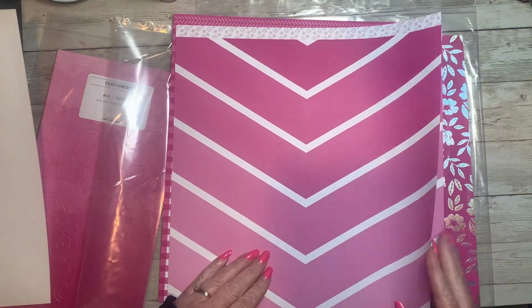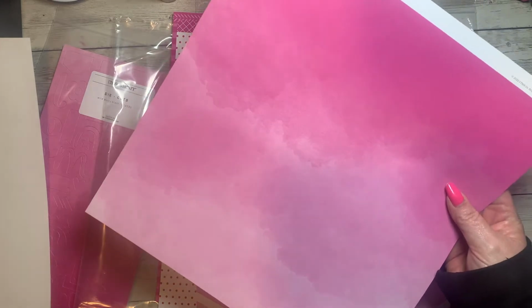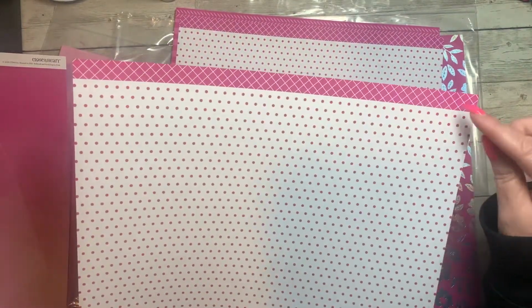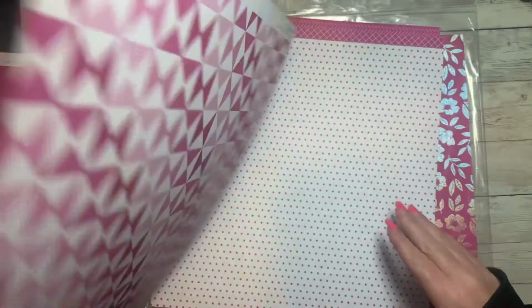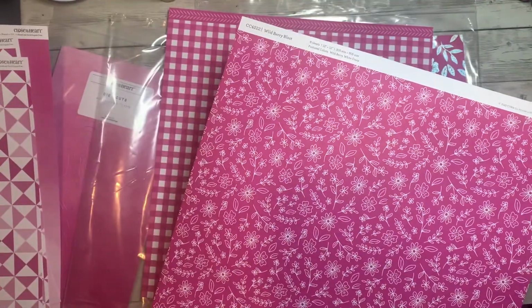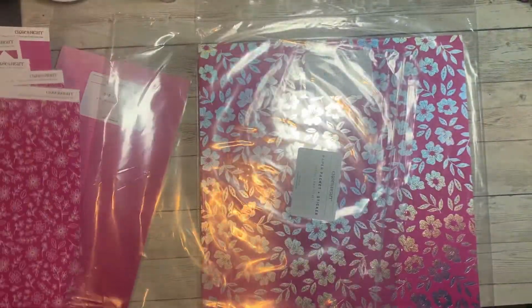Then you get 2 pieces of each of these. So you have this piece. You've got the cute little zip strip. On the back is an ombre kind of print. And we have the polka dots, 2 sheets of that with the patterned zip strip. The back is triangles. This is my favorite, the gingham print. Cute little zip strip up there. The back of that is little flowers and leaves. So you get all of those in the paper pack.